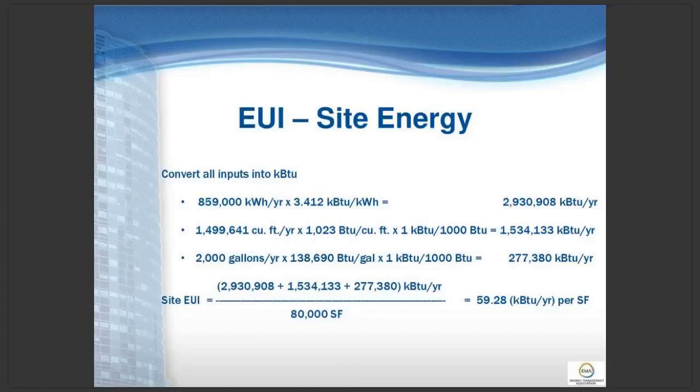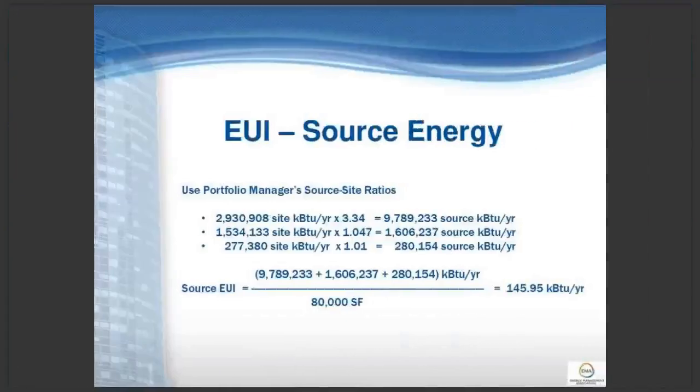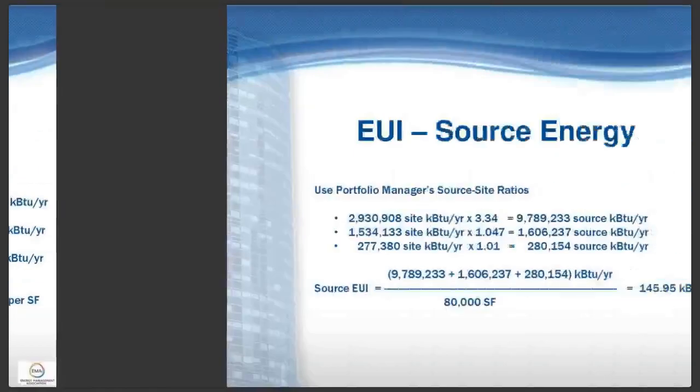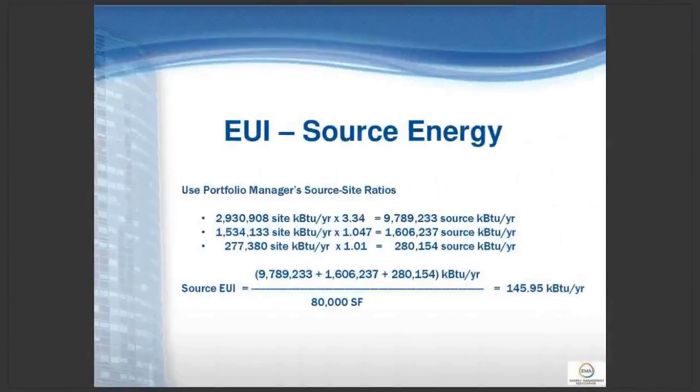So how does that compare with the source EUI? Well, again, we go back to that table I showed you a couple slides back with the source-site ratios. And now we take the data that we just calculated over here, the kBTU per year, and we multiply it by the multipliers from that table. So for electricity, I showed you that if you're purchasing off the grid, the multiplier was 3.34. So work through those multipliers, come up with the new totals, divide by 80,000, and the source EUI for that same building was 145.95.